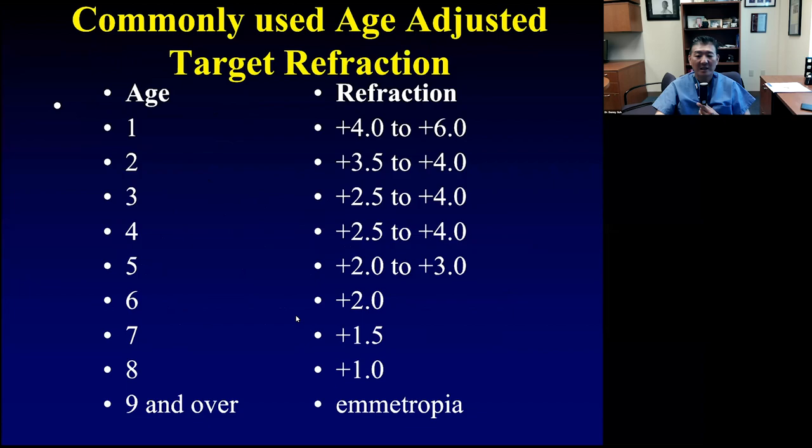So what I typically do, this is a target refraction that I aim for, somewhere in this range. Just remember the number 6. 6 minus 1, so I go for 5 diopters. 6 minus 2 is 4. So I subtract the age from 6, and that's pretty close to the approximation, but that's the table that I go by.